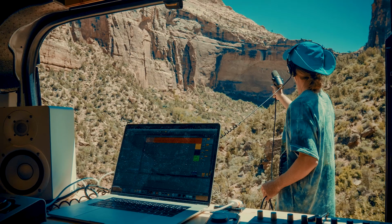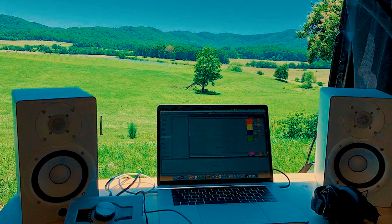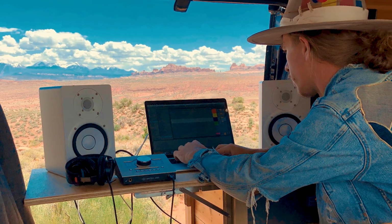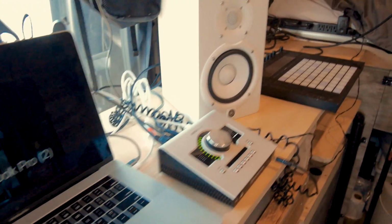Here's a picture of me recording in Zion, a picture of me recording on the side of the road somewhere. Here's another picture of me recording with mountains and a thunderstorm in the background. It's just been an incredible experience, and something that I knew I needed to do. I needed something like this.